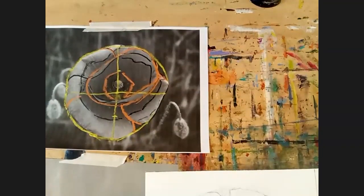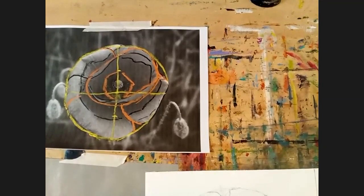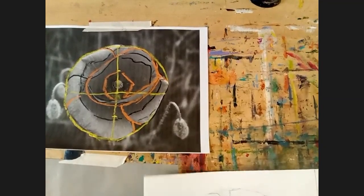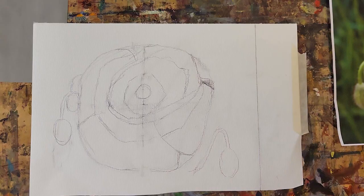Oh, Diana, that's coming along nicely. Are you done? Maybe a little bit more definition in the center where the petals are. Other than that, that's exactly where I'm going now. That's pretty good. Otherwise, it's more done than not done, I would say. It's super close. It's really beautiful.